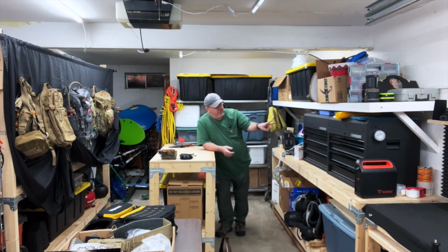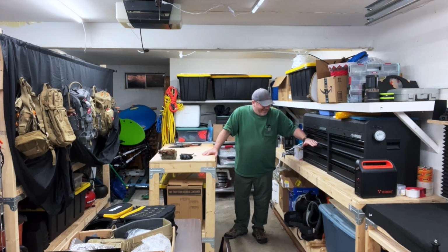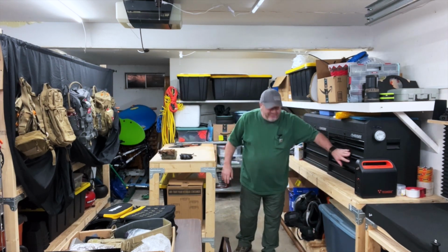I have two really nice Husky toolboxes. They're really well made, from Home Depot. This one has half tools in it. The rest is gear. And this is all flashlights.